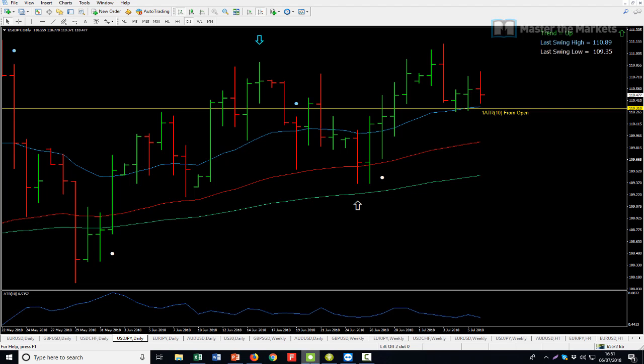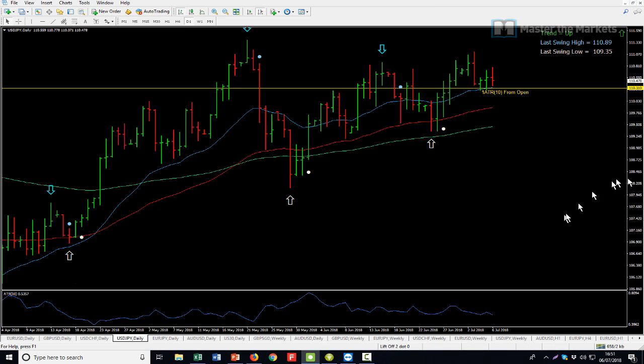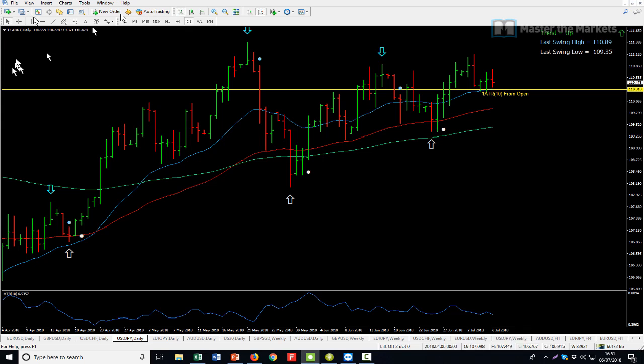It didn't quite move the way we had anticipated. Let's take a look at it at the moment. If you look at it right now, we did enter the market on this one on the high, in fact, of this particular bar. Was it the high? I do believe it was not. No, actually, my apologies for that. It was actually the close.